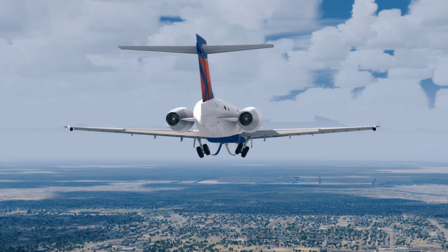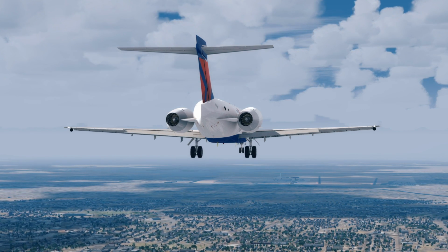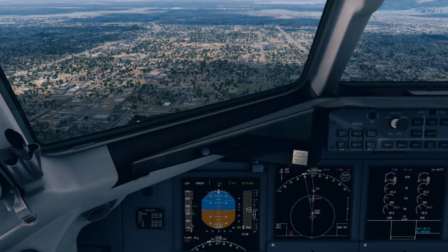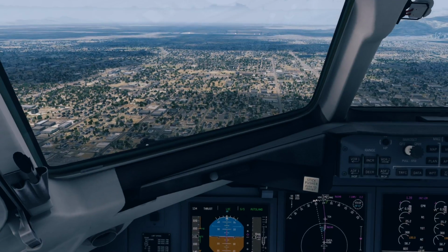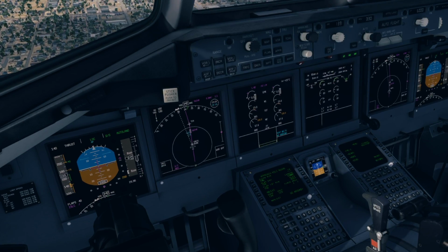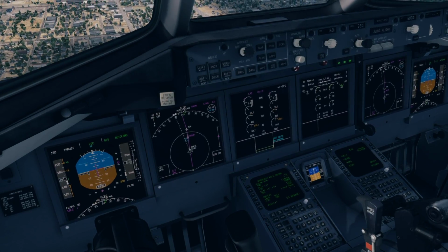Salt Lake Center, American 2551 established, wind at Jackson Hole. There we go. Very cool. American 2551, runway 19, clear to land. Wind 180 at 20. No readback necessary. Flaps 40 now. I'm going to keep the speed up. American 769, descend and maintain flight level 320.